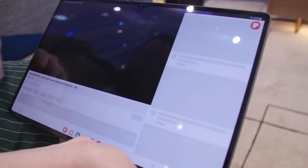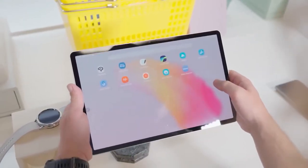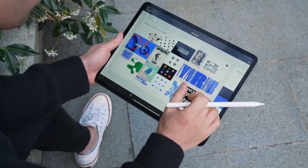We will have a full comparison of performance as soon as we test the Galaxy Tab S9 Ultra. But if the tests of the Snapdragon 8 Gen 2 are some kind of indicator, it seems that the iPad Pro based on the M2 continues to lead in terms of performance.